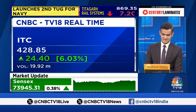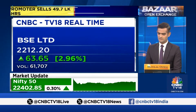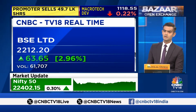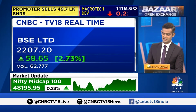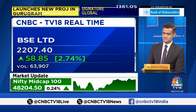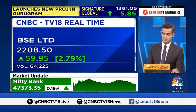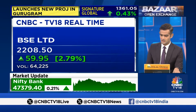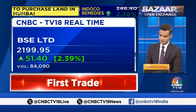BSE is the one that stands out in terms of an up move. It's up around 3% this morning. There was a note coming in from Jefferies as well that the 1% cut to transaction charges made by the NSE would be a periodic exercise by them, and the quantum is smaller. BSE's product pricing and monetization plan of new products will be unaffected by that, and they expect to see an earnings jump of over 2.5 times over the next couple of years. They have a buy rating with a target price of nearly 3,000 on BSE.